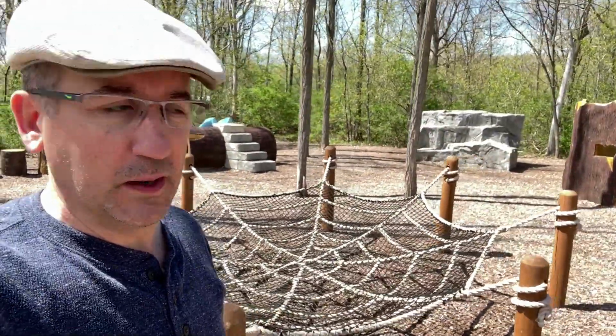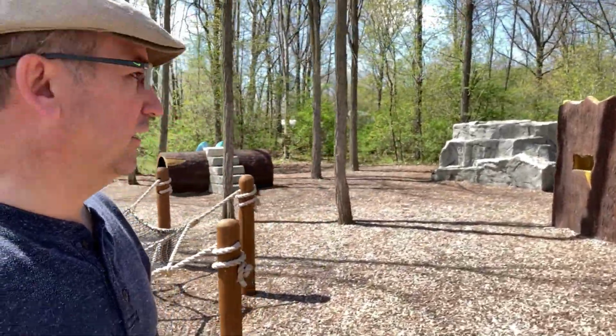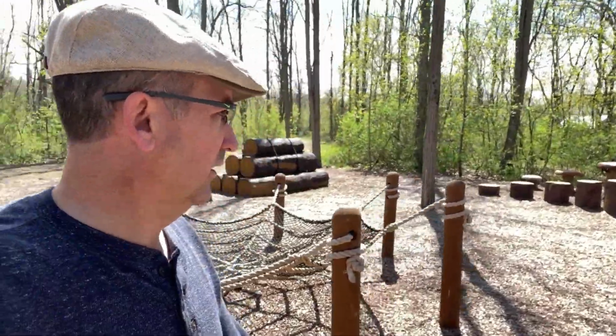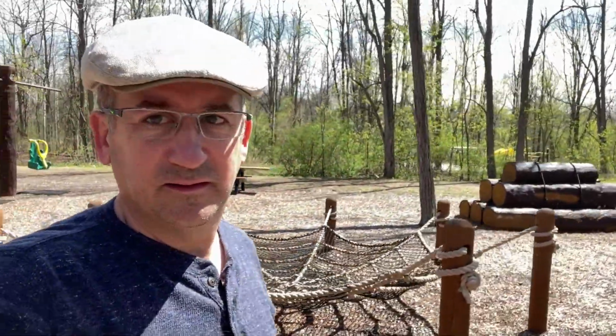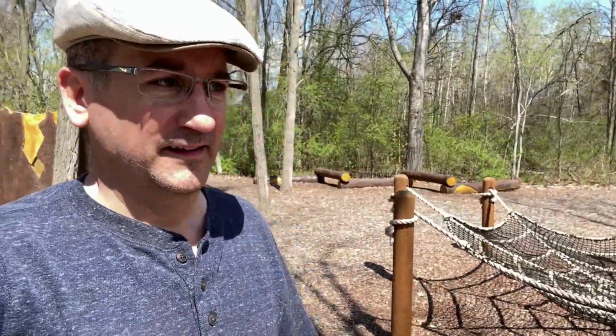Look at the spider web made out of ropes. All kinds of climbing stuff over here. And it's all mulch space, so nice and kid-friendly, fall-friendly. Yeah, this is a pretty cool spot. This is just one of many spots as you work your way around the trail. So we're going to keep going.